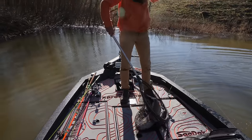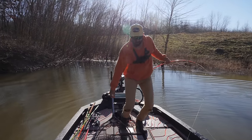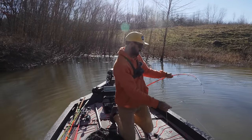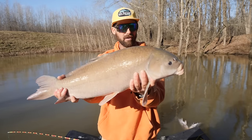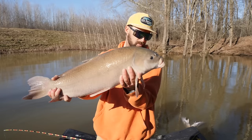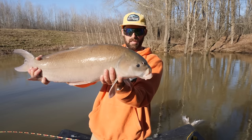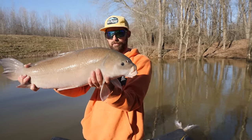Oh, all right. So this is a native species. And they are a blast to get out here and snag also. I'm gonna get them unstuck and I'll hold them up for you guys. Got my first buffalo of the day. I'm not sure what kind this is. Black buffalo, that's what I think. It's a smallmouth buffalo. His mouth's on the bottom. I think it's a smallmouth buffalo.